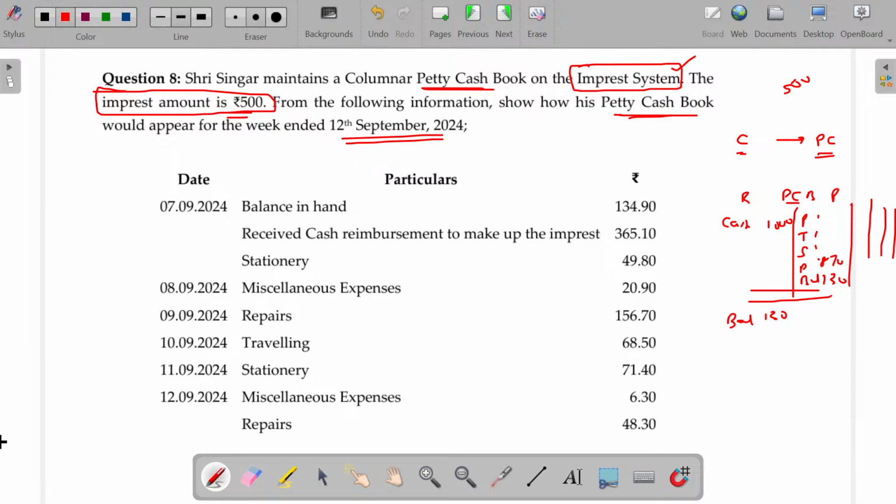Clear? So the cashier says, every period beginning, I will give you 5000 rupees. You spend all the petty expenses out of the 5000 rupees. By the end of the month or the period, after deducting any spending, whatever balance you have, you tell me. Again, I will make it equivalent to the imprest amount. What is the imprest amount? Sorry, 1000. In this case, we assume that the imprest amount is 1000. Now we have only 130. The petty cashier has only 130. The shortage being 870, 870 will be given by the cashier to the petty cashier.